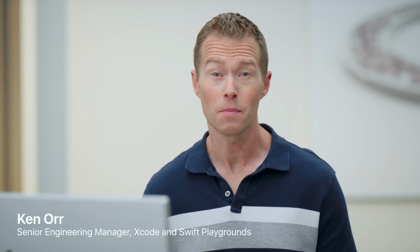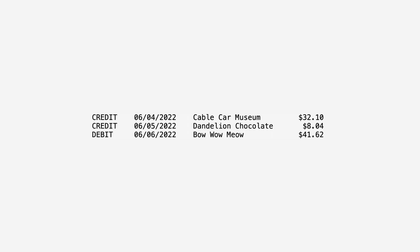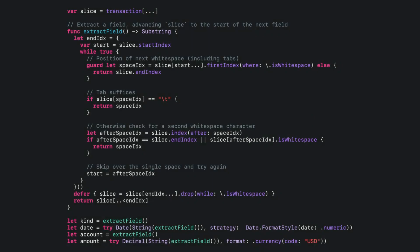Strings are one of the most important features of any programming language, but dealing with strings can be a common source of frustration. At some point in the developer's journey, they may find themselves needing to extract information from a string like this. Writing code to parse this string is easy to get wrong with many details to track. In the resulting code, it's hard to read and modify.